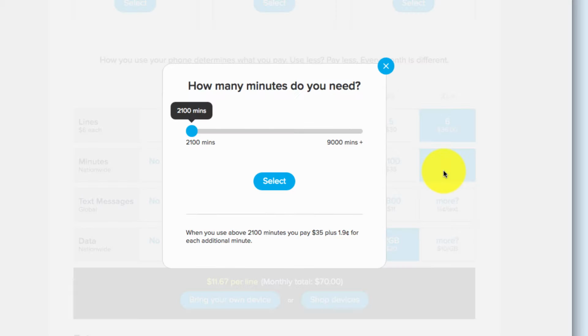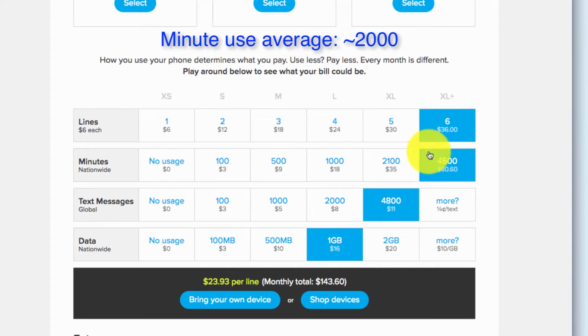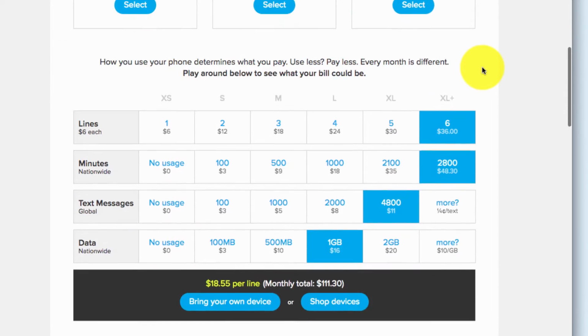Our minutes, we're using quite a few, so I'm just going to go 4,200. And then our text messages were under 48, and our data was just at 16. So our total is going to be 143.60. Now this was an unusual month for us. Our minute usage typically falls just under 3,000. So I'm going to move it to 2,800, which is more typical. And we actually hover around 120, and that's what we experience on a regular basis.